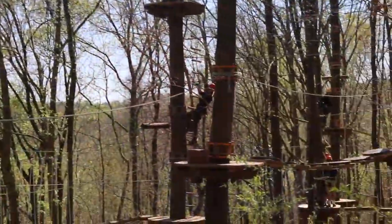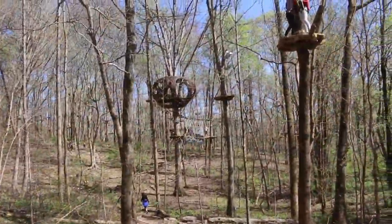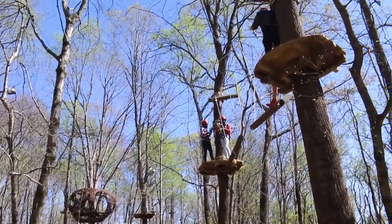Okay, so up there they have this really huge rope course, and perhaps a treehouse kind of thing, so you can do the zip lines, or walk on the ropes and do that sort of thing. It's pretty cool.